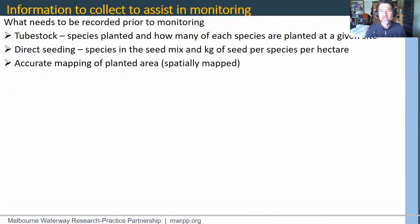So what information do we need to collect to assist in our monitoring? Well, for tube stock planting, for example, we need to know what species were planted and how many of each species were planted at a given site. For direct seeding, we need to know what the seed mix is, and ideally how many kilograms of each species is used per hectare at a site. We also need really accurate mapping of the planting area. So the area actually planted, not the area that is part of the overall planting area.